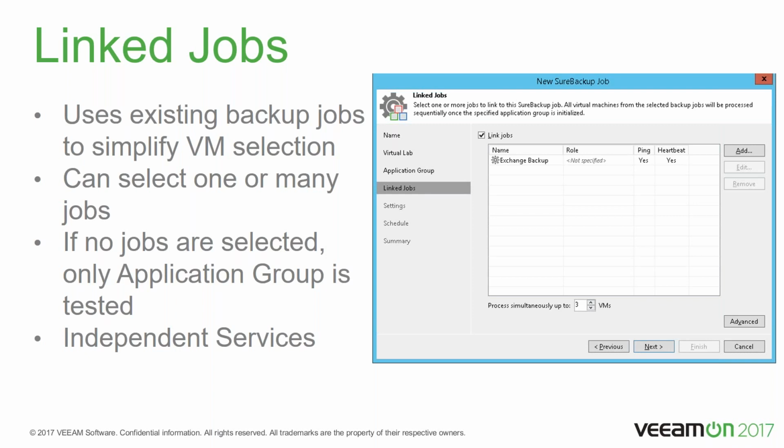So it's possible I could just set up an application group and then take every backup job I have and throw it into one linked job and say, hey, look, I'm done. I'm going to test everything. Great. Well, yeah, you can. It's possible. That's going to take a long time. When you see here at the bottom, process simultaneously up to 3 VMs, there's going to be a little bit of contention here. You're going to have a little bit of stagger step because we can't test everything all at once all the time. So be judicious when you set these up. Use a little bit of caution. And when you're setting up a SureBackup job, make sure it's all encompassing of that application set or things that would be interrelatable.